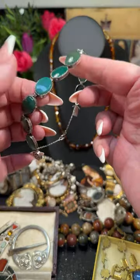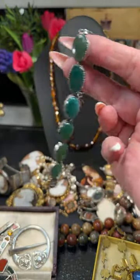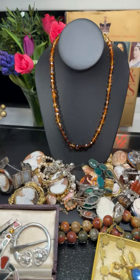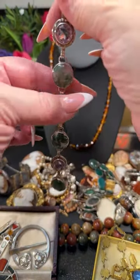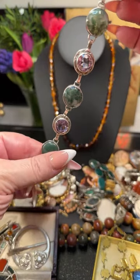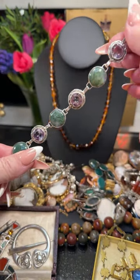Chrysoprase and chalcedony. This Art Deco is absolutely gorgeous. Now I've seen some places list this as Edwardian and others list it as Art Deco. Either way, it's fabulous. Moss agate, more of the green moss, and amethyst.